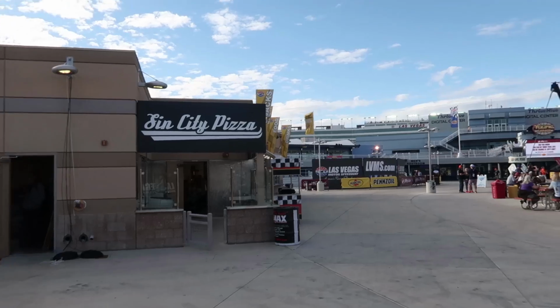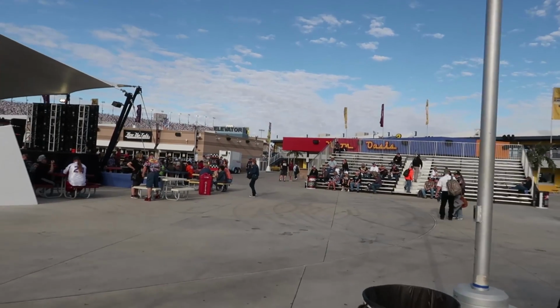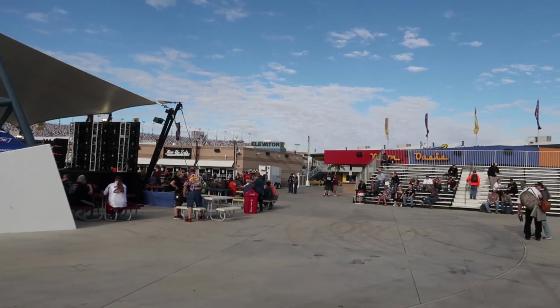I like seeing how different tracks do their infield garage areas. I went to Talladega at the end of last year and saw their new garage experience, and that was very impressive. Homestead, Miami, their garage was a little more cramped, but it was still pretty neat, pretty impressive, I thought. Somewhere like Bristol, everything is cramped all the time. Texas is kind of somewhere in between. Texas is all right, but actually I really like this Las Vegas one.